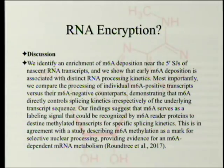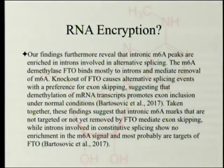Although the longer it is, the slower the transcription. Our findings suggest that M6A serves as a labeling signal that could be recognized by the M6A reader proteins to destine methylated transcripts for specific splicing kinetics, not only the speed, but also which one you attach it to. This is in agreement with a study describing M6A methylation as a mark for selective nuclear processing, providing evidence for an M6A-dependent RNA metabolism, or at least partially M6A dependent.